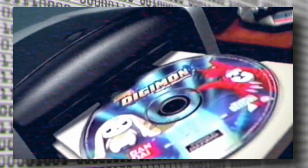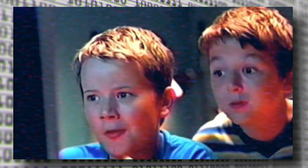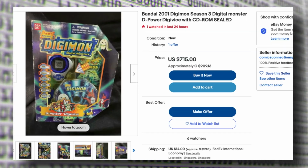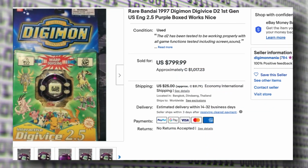Maybe you remember the season 3 Digivice, the D-Power. It came in that massive box that also contained the card to do the swiping and the CD-ROM to make the Digimon experience on your computer. Sealed in box, this one sold this week for $715. And obviously there's the season 1 Digivice, also sold for $800. That's used but complete in box.